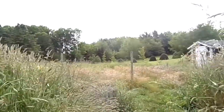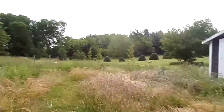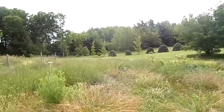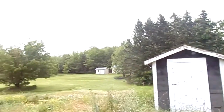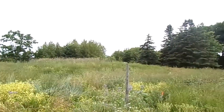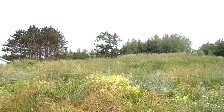Mind the dog poo. Work our way down the trail, down the wobbly path. Just look at this. You've got next door's immaculately mown lawn, but Benna's allowed hers to become a meadow. And what a mass of different things that are growing up.